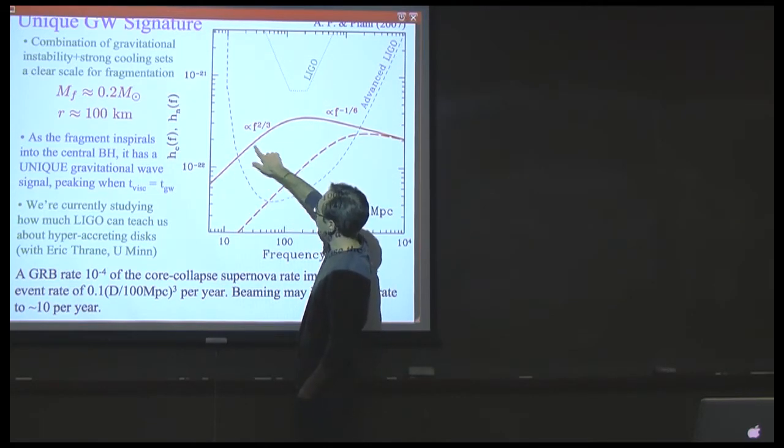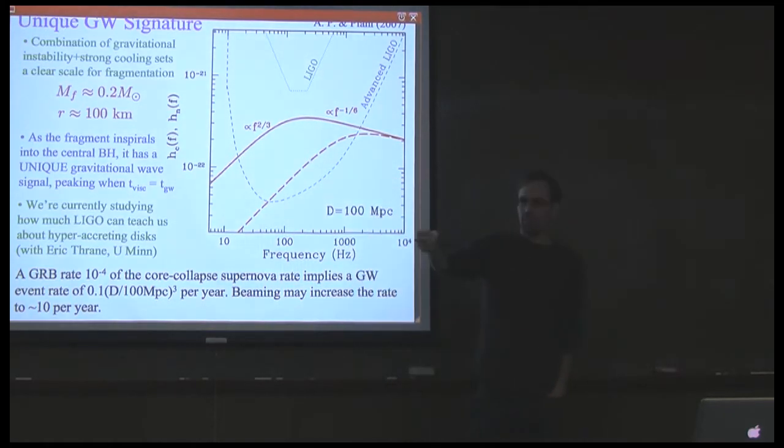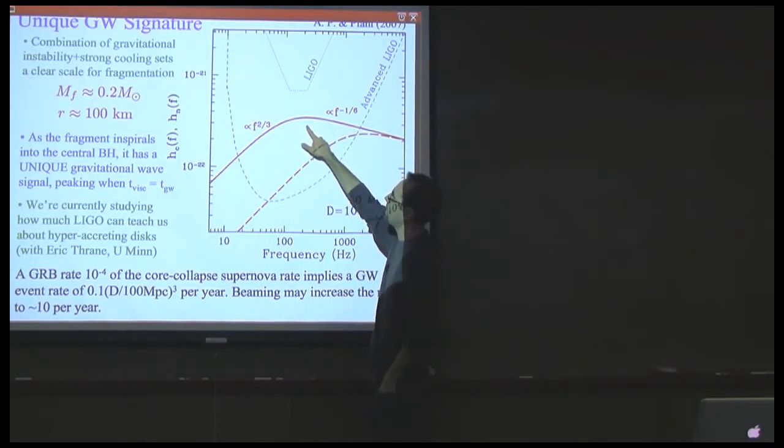And what happens is eventually you get close enough in, the gravitational waves start becoming more and more powerful at removing angular momentum. And eventually the gravitational waves take over, and you start going in much faster. Okay? And so you're evolving faster, and so the characteristic strain you're measuring is going down.